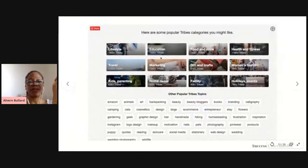So you click on find a tribe, you'll be brought to this screen where you'd see all different tribes in all different categories: lifestyle, travel, marketing, DIY, engage, family. And you can see education has a lot, lifestyle, travel, health and fitness, and food and drink have over 1,000 different tribes.